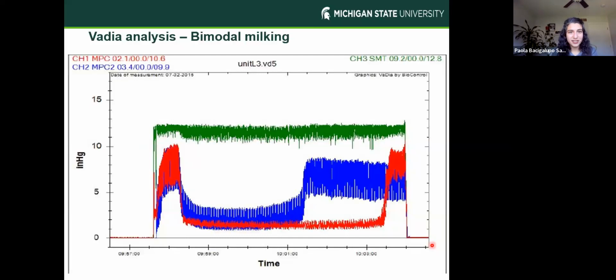Now, this one tells us a story a little bit different. On the time scale at the bottom, this one is around 6 minutes and 30 seconds. I have it in my notes. And here, same as before, we have the inches of mercury on the horizontal axis. But different from the first one, we see a dip in vacuum as soon as the unit is attached, but then the vacuum goes up, and then it goes down again. One quarter is done milking, then the second quarter is done milking, and then the unit comes off.